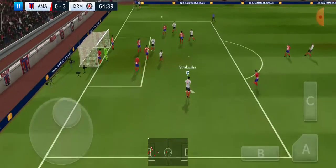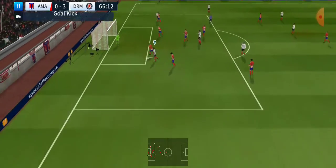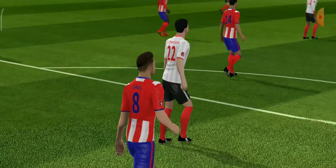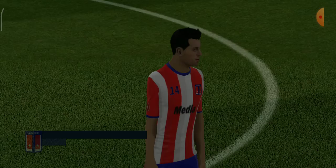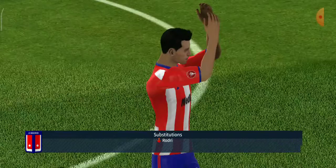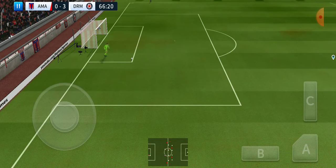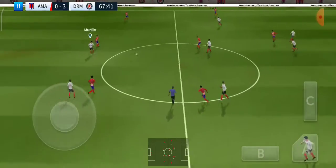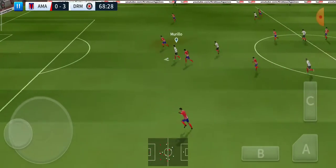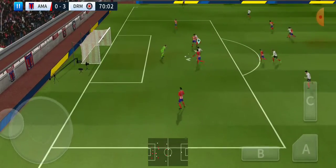And that's into the box. What a chance. Shoots. He really should be hitting the target. Let's see what difference the change makes. Cleared forward by the goalkeeper. Striker's ball. He dribbles the ball. And it's opened up here.